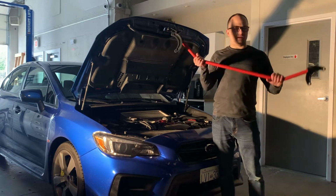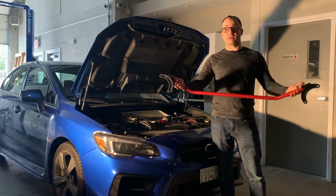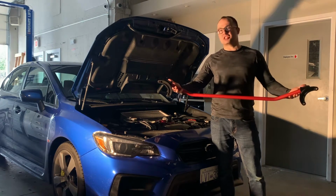Alex Stratified here, and I've got a strut bar in my hand here. It's a very common piece amongst enthusiasts, and we want to see what it actually does.